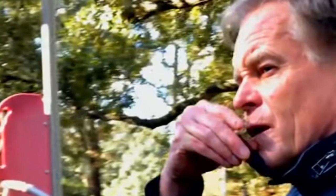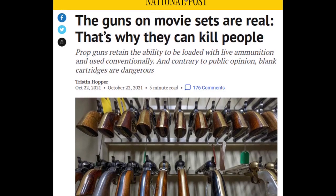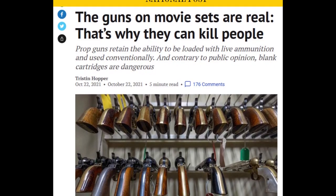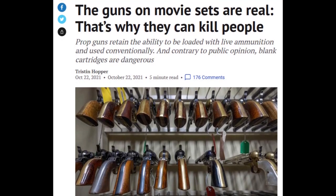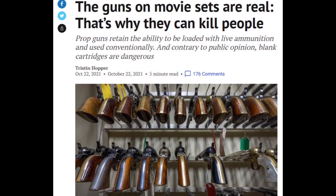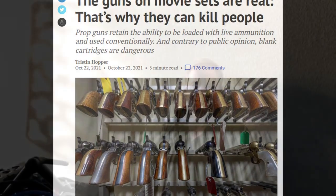According to Dominic Patton, senior editor for Deadline Hollywood, live ammunition is never supposed to be on the set of a movie or television show. And I've gone and done a little bit of research because I thought maybe that's just his opinion. What does the industry say about it? And I think therein lies the rub, because what about live ammunition being used off a set?